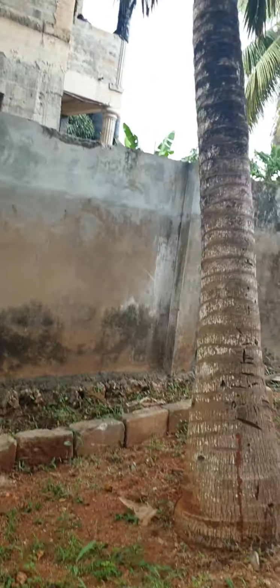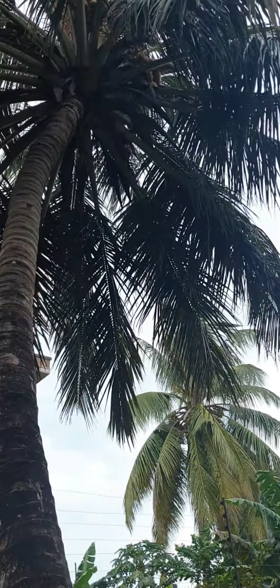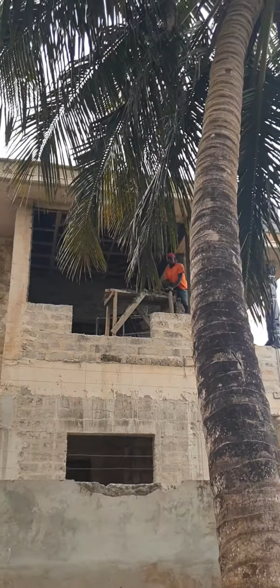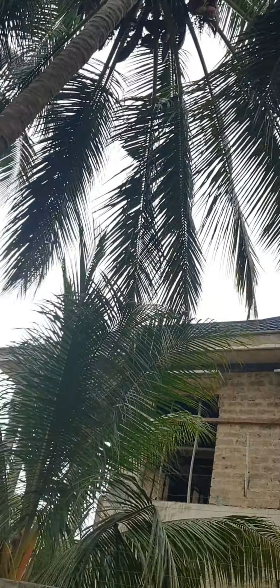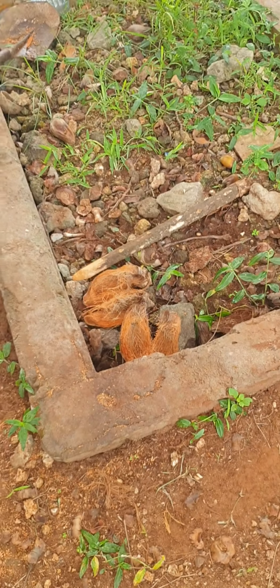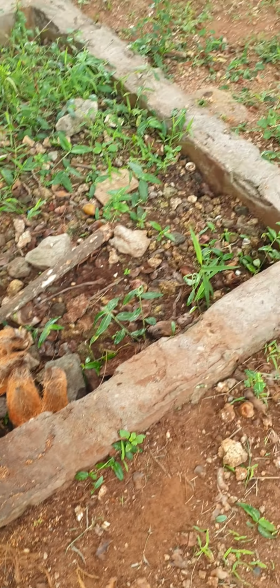Saw a huge lizard here the other day, massive lizard. All those coconuts are old. You can see that they're all brown. There's a ton of coconuts on that tree and this tree, but they're all rotten, so those are not edible. And you can see the coconut trash down here where they've fallen. There's a few seeds around here.